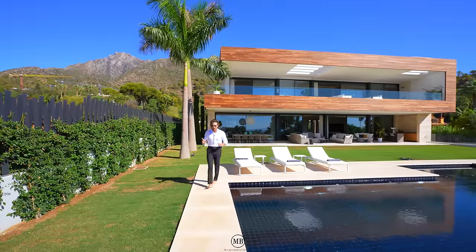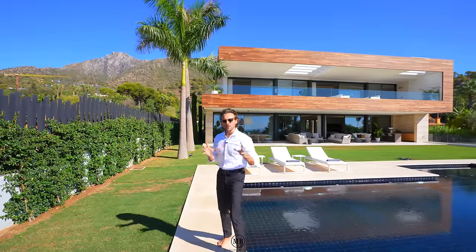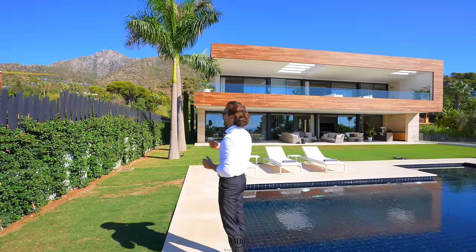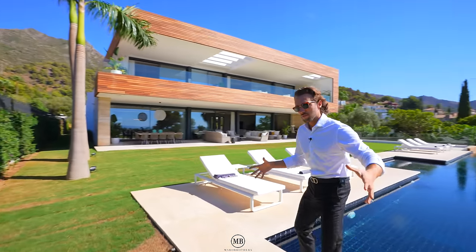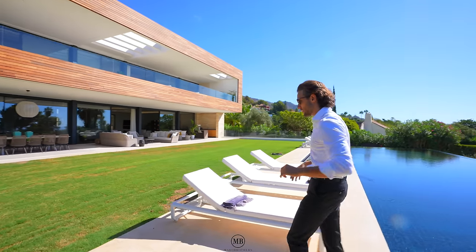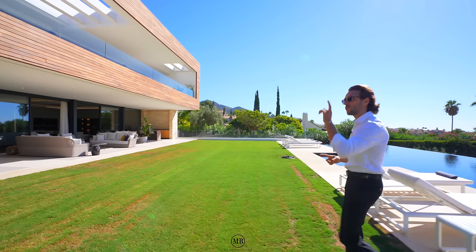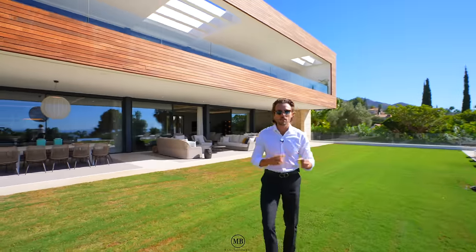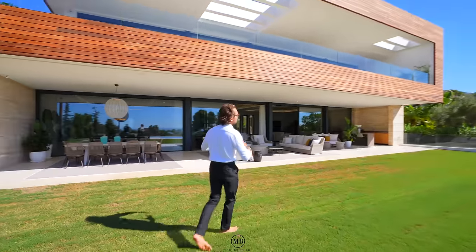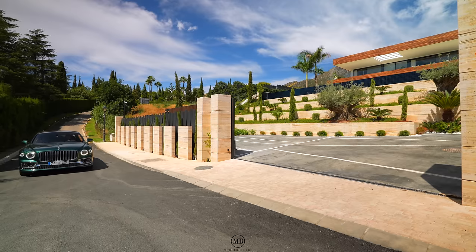From as well many bedrooms, you'll be seeing a sort of picture frame view out of your sliding glass doors onto that mountain. So when it comes to plot, this house is fantastic because you have that undisrupted sea view. You've also got La Concha mountain view, and everything that encircles the house is pure greenery, giving you a feeling of being immersed. That's also why I love the verdant Bentley Flying Spur.